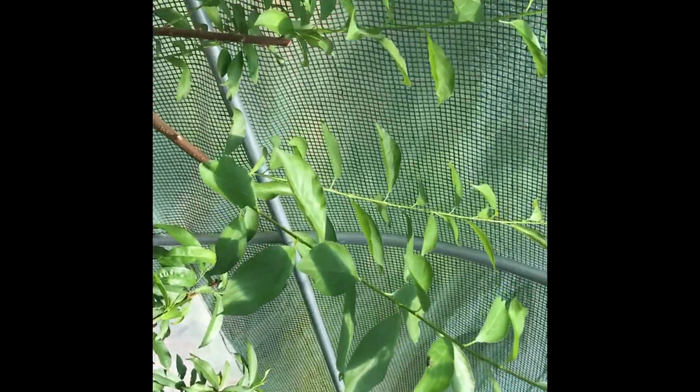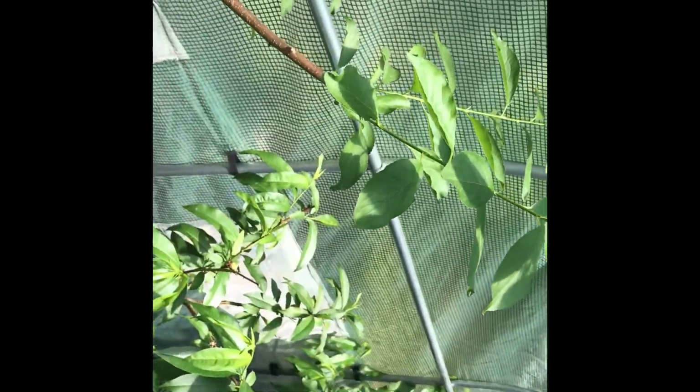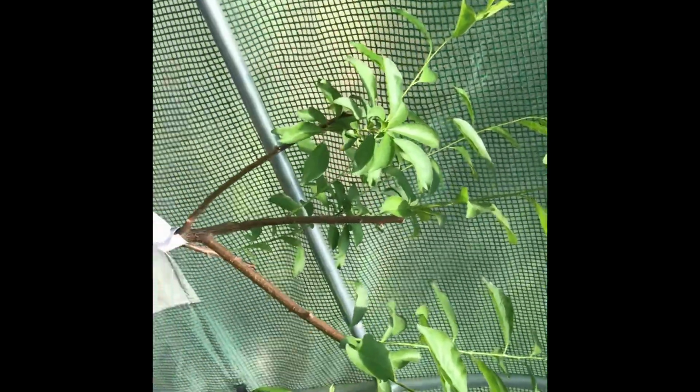Greenhouse, it's a mess, but this here is my Santa Rosa plum. I have pruned it a bit so it's not all over the place anymore. Hopefully, maybe in a year or 2 or 3, I'll get plums from that.